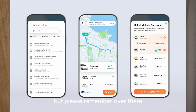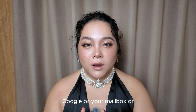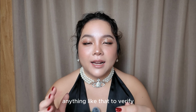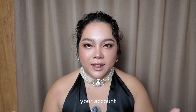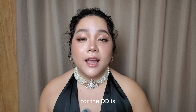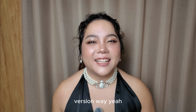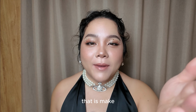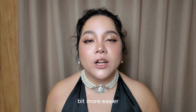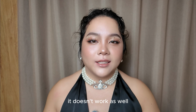But please remember, if you don't have access to Google or your mailbox or anything like that to verify your account, it will be trouble again. For Didi, it is very easy for you guys to use because they have an English version. Yeah, that makes your life a little bit easier. But sometimes when you put the address in English, it doesn't work as well.